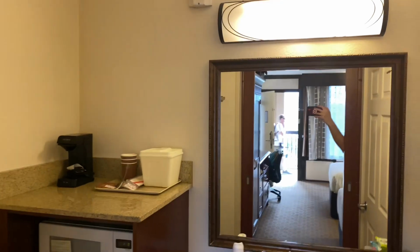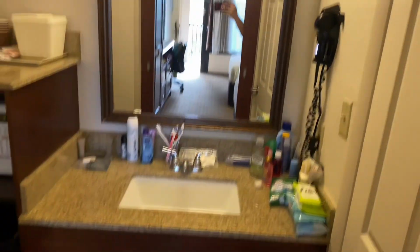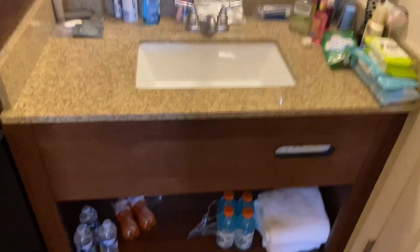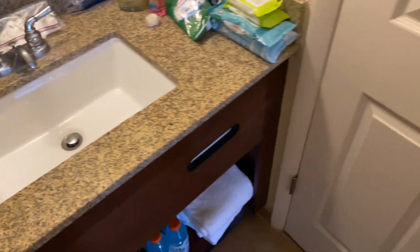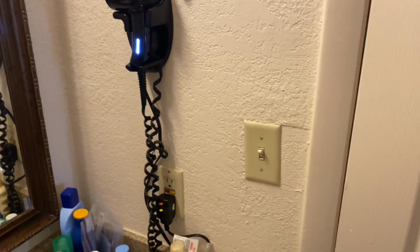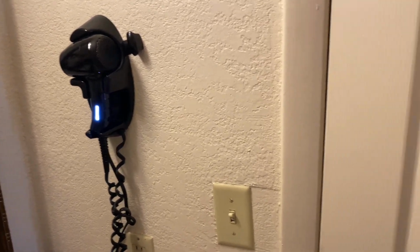In the bathroom then you get a nice big mirror and a hairdryer. The sink is really nice and deep, and again really nice and clean in here. You get soap and other little toiletries as well. But the hairdryer is really good. We tried that yesterday, it's really powerful, so even though it's a small one, it's fantastic. And then into the bathroom, let me just put the lights on in there.